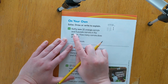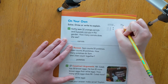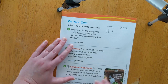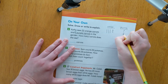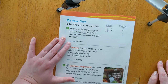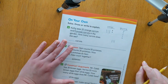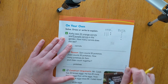Then, Kathy sees 5 purple carrots. So let's label purple. This is just a single digit, so I know that I will not be drawing groups of 10, but I will draw ones. 1, 2, 3, 4, 5. Now, let's add them together. I have my 3 groups of 10. 1, 2, 3. Then I'll add my ones. I have 2 ones and 5 ones.